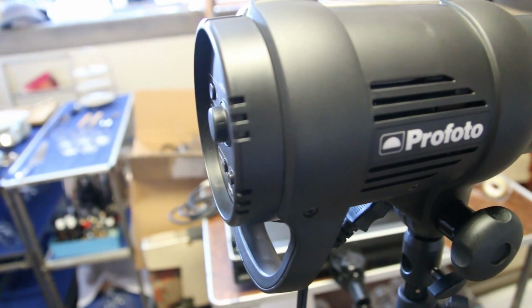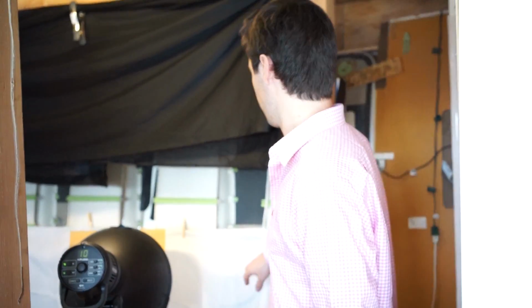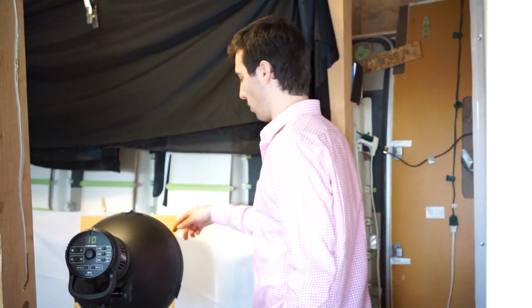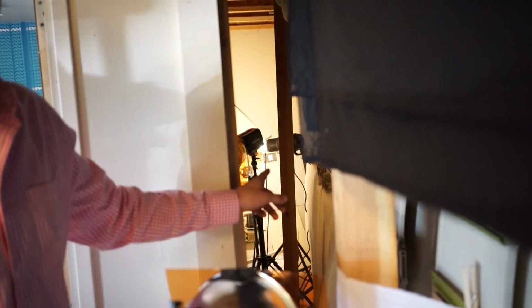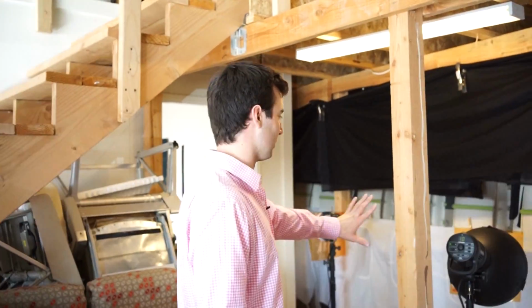So let's take a quick look at the lighting here. Out here we've got two heads, a Pro Photo here and an Einstein there. This is a Pro Photo D1, and we're just blasting them in the window through this diffusion panel. If you walk up here, you can put the camera in there, and you can see it's the same thing, Einstein and Pro Photo. On that side, Einstein here, Einstein there, are doing the same thing, but with the bare reflector.